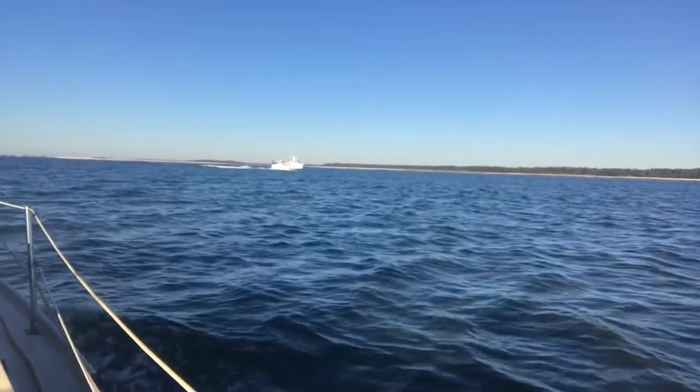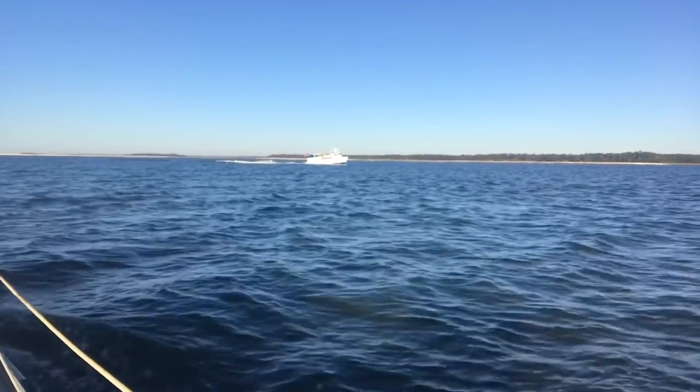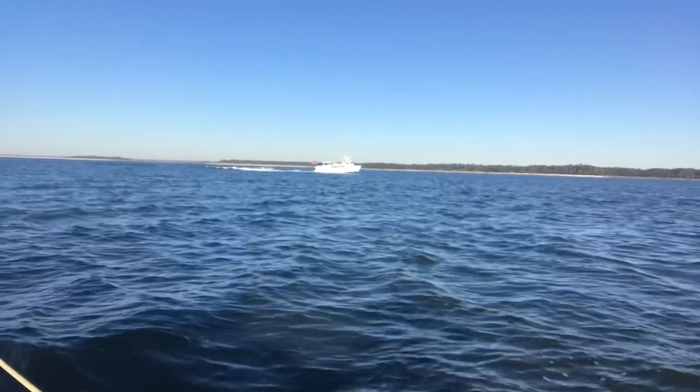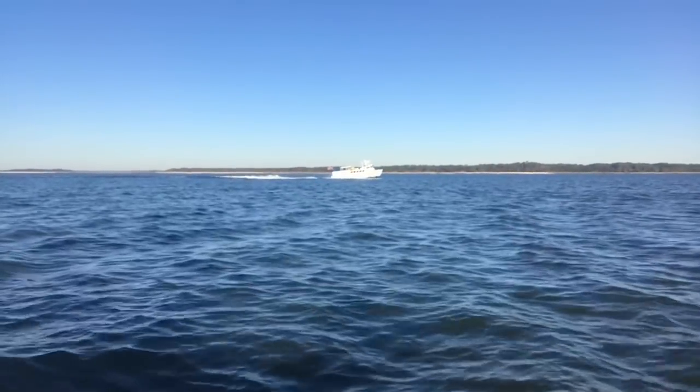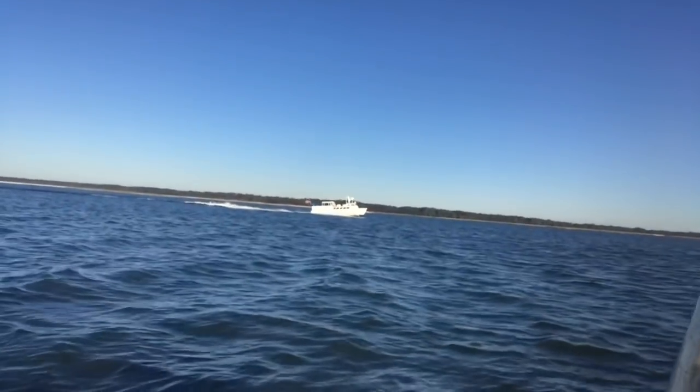Interesting little boat design. You got room for passengers down below and a little bit of cargo up on deck. Sort of an interesting boat.